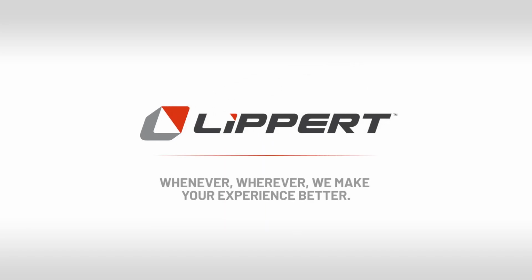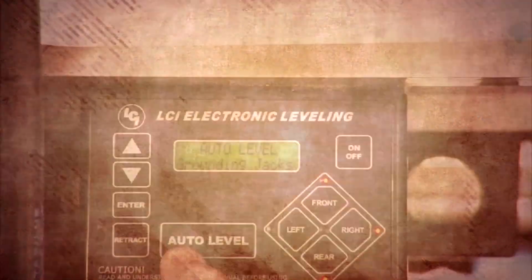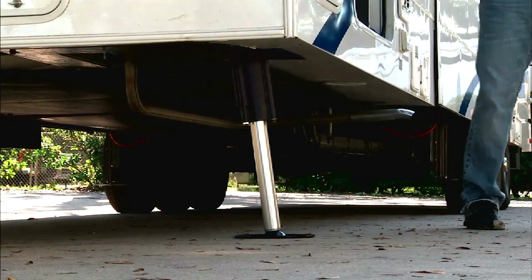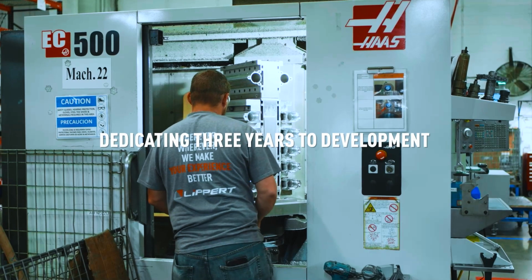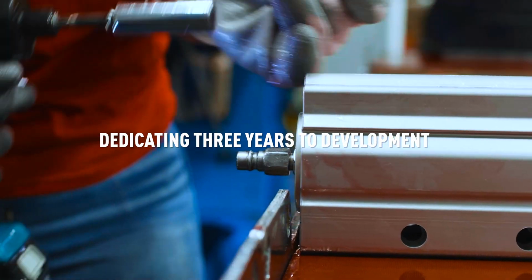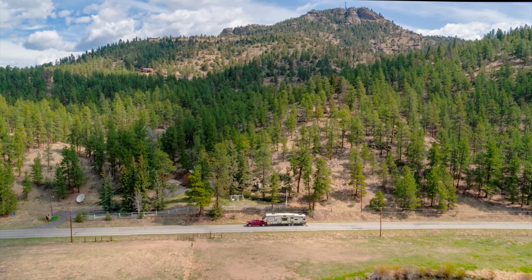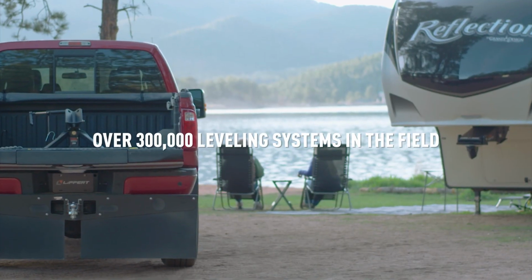Lippert, the industry leader in leveling, that first introduced Level Up to the towable RV market over 10 years ago, is proud to announce its newest innovation, Titan Leveling Systems. After dedicating 3 years to development, Titan Leveling System stands as our latest groundbreaking innovation in leveling, surpassing our competition with over 300,000 leveling systems in the field.